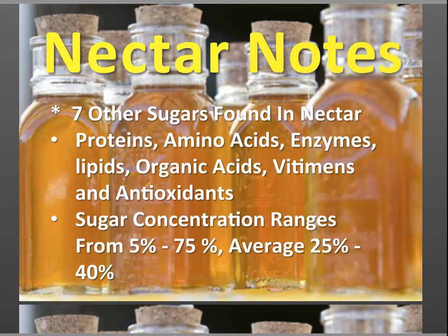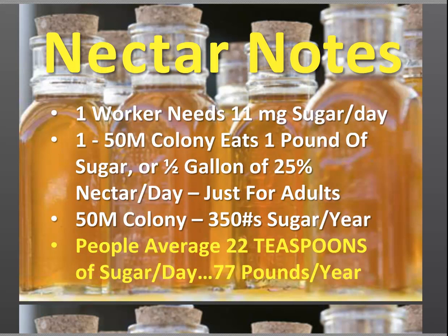And so for a minute, don't think that sugar syrup is an automatic replacement for nectar, because all of these things that are in there, averaging 25 to 40% sugar, and that's where I was getting that 80% water and 20% sugar. So even 20% is a little bit, but keep in mind there's a ton of stuff in nectar that we don't give bees when we feed them sugar syrup.